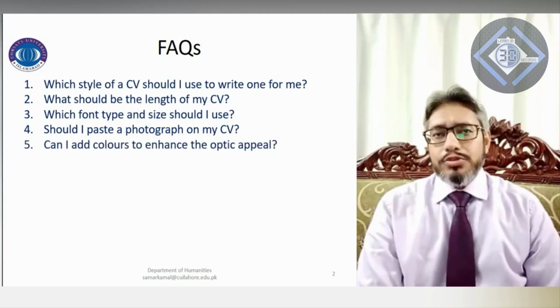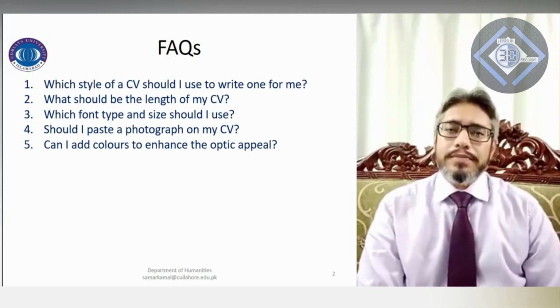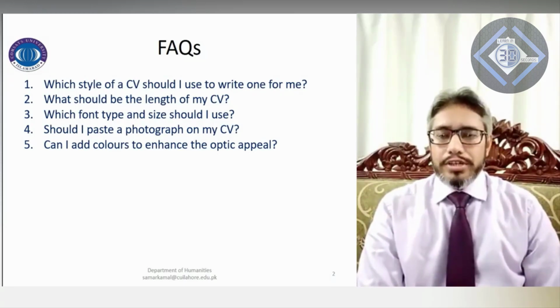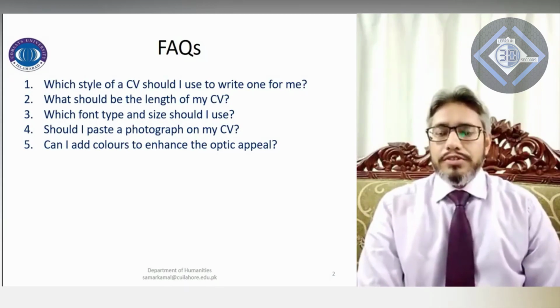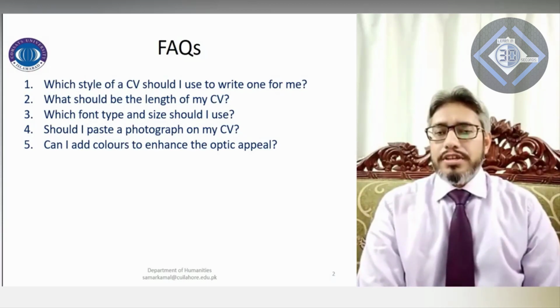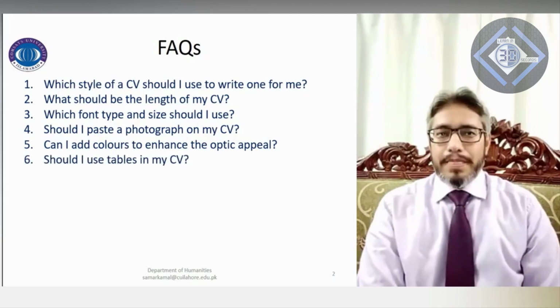You can add colors to enhance the optical appeal as well. This has been a question for quite a long time, but you need to consider one thing. Your CV is going to be printed for your interview, and if the use of color hampers the readability of a printed version of your CV, then please stay away. I would recommend you need to go for simple black and white CV.